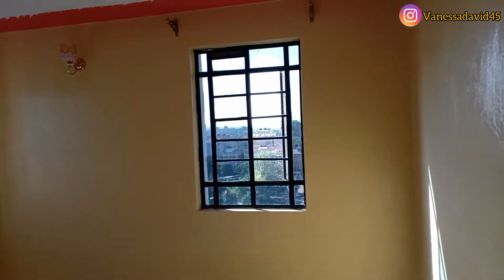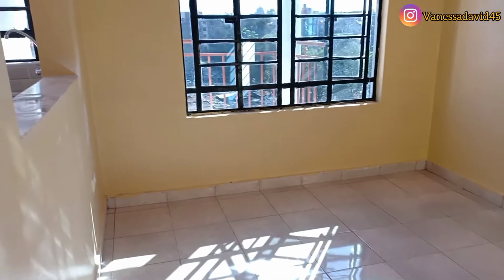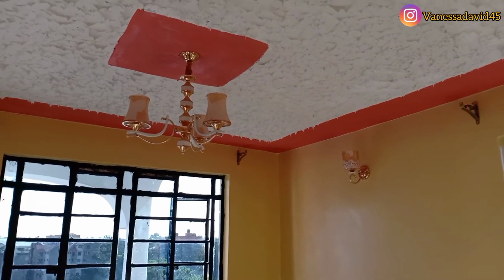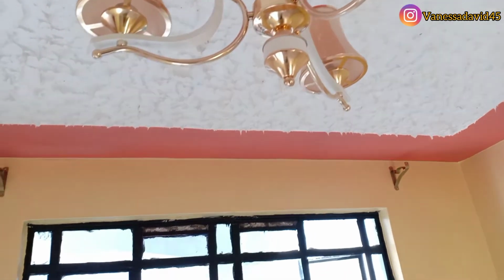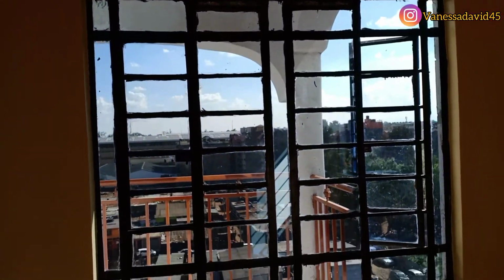So guys, this is how the living room looks like, and I just love the open setting of the kitchen. I also love the chandelier. The color coordination in the room, the yellow and the orange, just complements the room. Also the golden chandeliers make the room look so classy and nice.